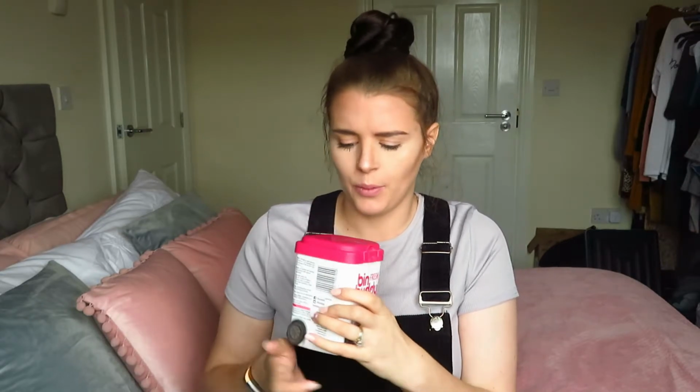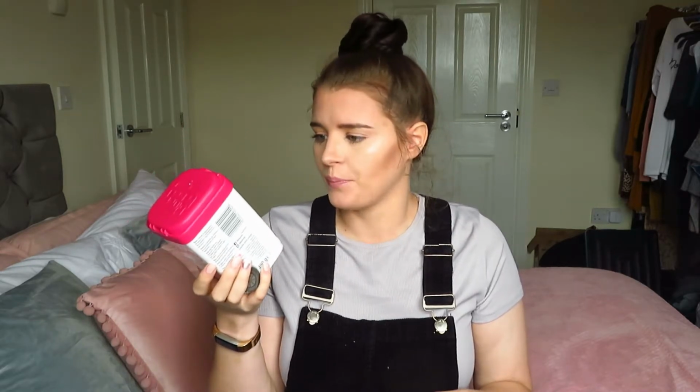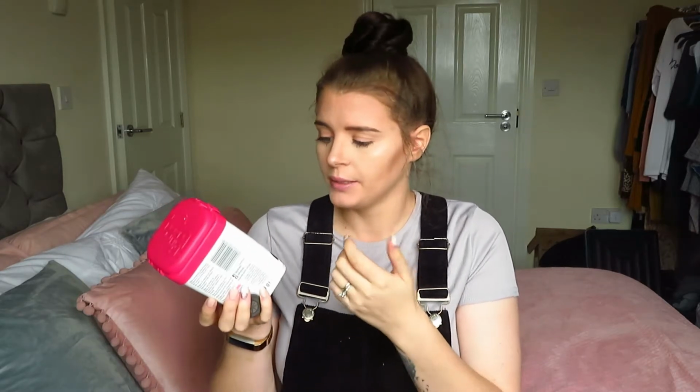One of the first ones is a bin buddy. I don't know why, but our bin was just horrible and smelly, even when it's been cleaned and sprayed with so much stuff. So I just thought, let's try and do something about it. I was in Aldi once and these were just there. I'm sure you'll be able to get them online. They're called Bin Fresh Buddies, or Bin Buddy Fresh. This one is a berry flavour. I love berry. Berry is probably my favourite scent ever.